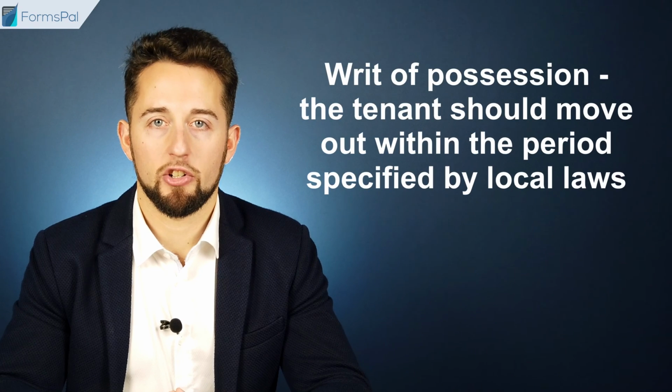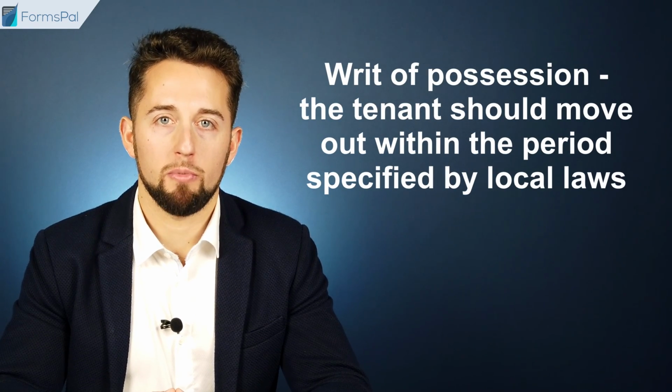If the landlord wins the case, a writ of possession will be issued. According to such an order, a law enforcement officer will be able to forcibly remove the tenant from the rented premises, but the tenant might request a stay of execution for up to 3 months from the court.